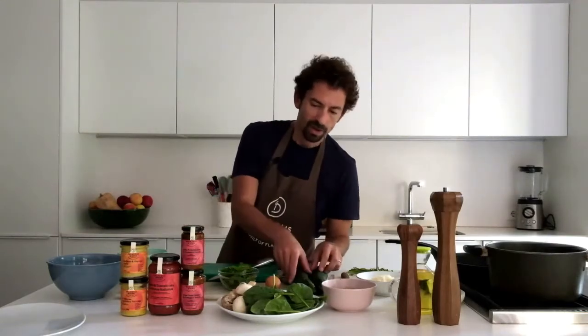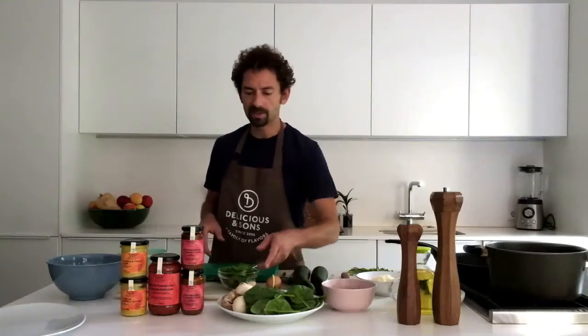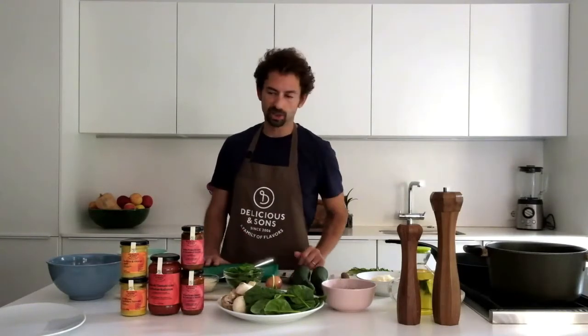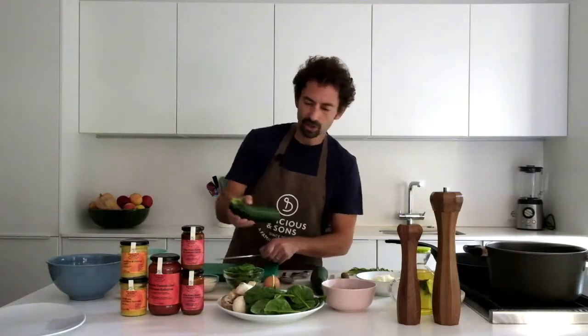Okay, so here we have our ingredients. We have obviously zucchini, we have mushrooms, we have spinach, we have some basil. We have gluten-free breadcrumbs. We have pine nuts, egg, and Parmesan cheese, and of course our pesto rosso. Pesto rosso is made in Liguria in northern Italy with organic basil, Italian pine nuts, and Italian sun-dried tomatoes. Okay, let's get straight to it.